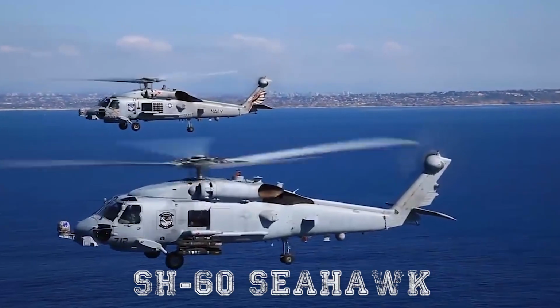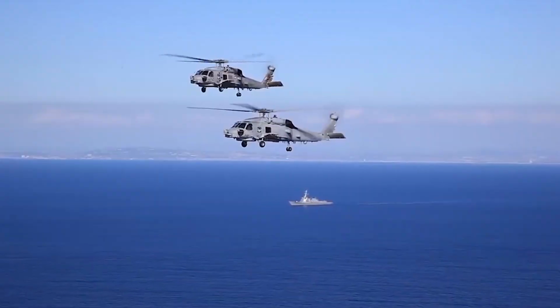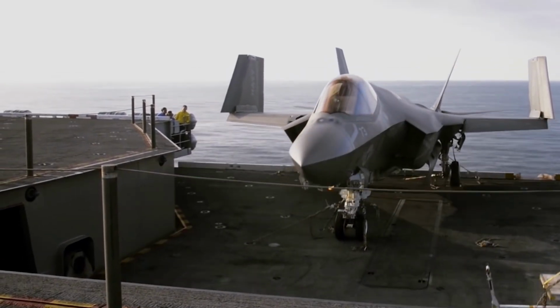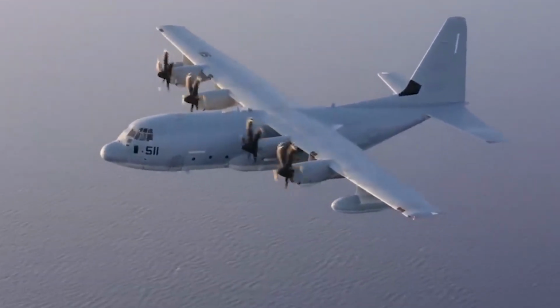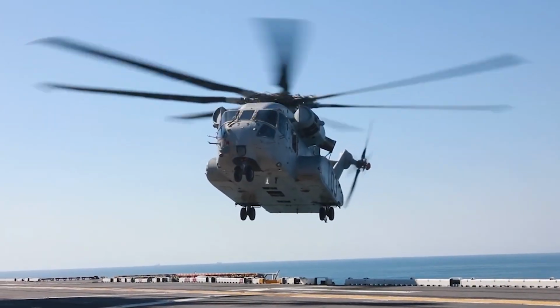Helicopters like the SH-60 Seahawk perform various tasks such as search and rescue, anti-submarine warfare, and logistical support. These aircraft enhance the Navy's ability to project power, maintain maritime security, and conduct humanitarian missions globally. Today, we want to show you the 10 best aircraft and helicopters of the U.S. Navy.